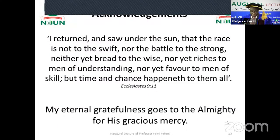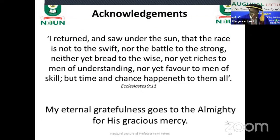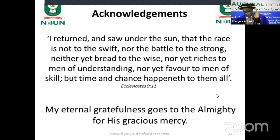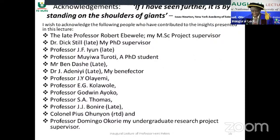I returned and saw under the sun that the race is not to the swift, nor the battle to the strong, neither yet bread to the wise, nor yet riches to men of understanding, nor yet favor to men of skill, but time and chance happen to them all. My eternal gratefulness goes to the Almighty for his gracious mercy. If I have seen further, it is by standing on the shoulders of giants.